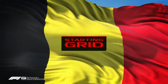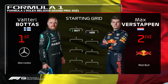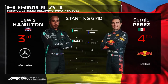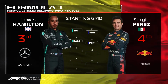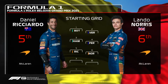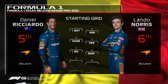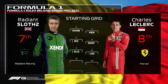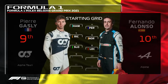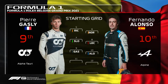I'm sure we're not far away from an announcement. We get onto the starting grid, and it's Valtteri Bottas leading the charge away from Max Verstappen on the front row of the grid there, followed by Lewis Hamilton and Verstappen's other teammate Sergio Perez. The two McLarens line up side by side, Daniel Ricciardo ahead of Lando Norris. Then we have Radiant Slothz ahead of Ferrari's first driver Charles Leclerc. And rounding out the top 10 we have Pierre Gasly and Fernando Alonso.